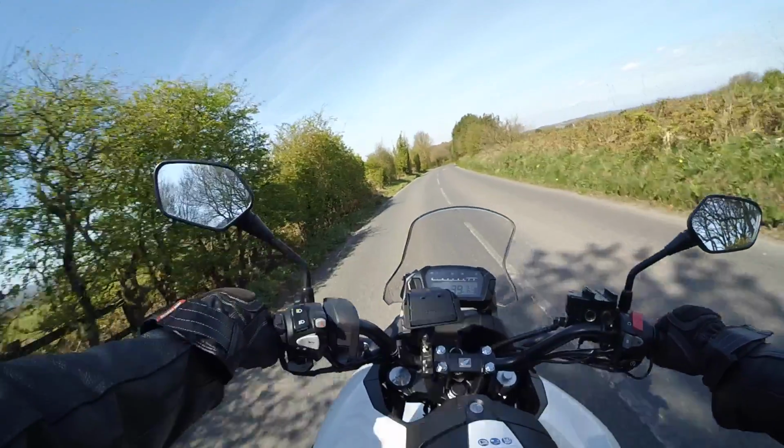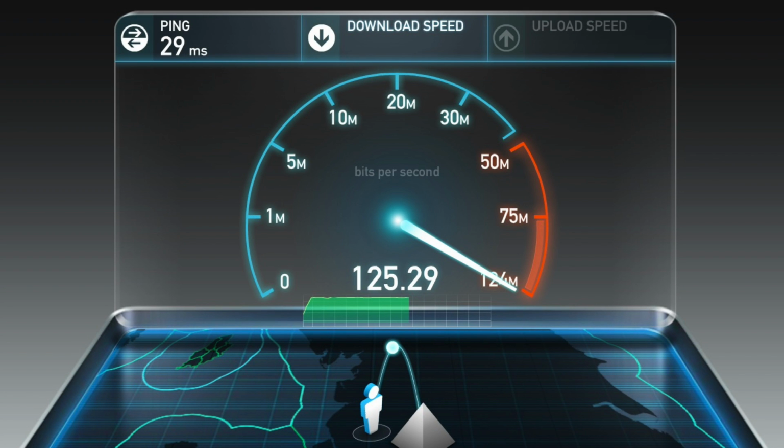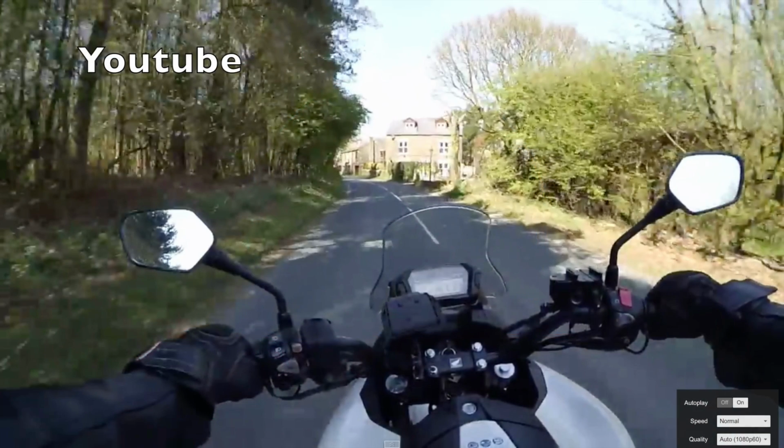Now the problem with re-encoding is the fact that I've got a 25 megabit file here that I uploaded in 1080p 60. It's nothing to do with your download speed, don't worry too much about that. I mean, I've got 125 megabits down, so it's totally fine. I could cope with that original file in its full format, but YouTube has to re-encode things so everyone can watch it, and by doing that it throws away a lot of data.